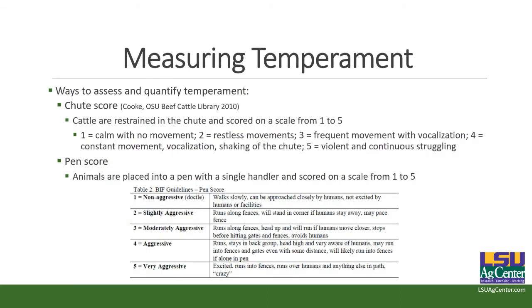So I have quite a bit of text on these slides. I'm going to try not to harp on them too much because, again, this is something that I just find interesting and enjoy looking at. But there are a few different ways to assess and quantify temperament. The first is going to be a chute score, and that's when the cows or calves are in the chute. You don't squeeze them down all the way.